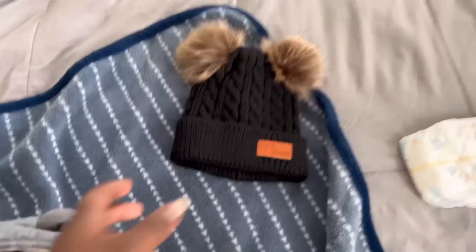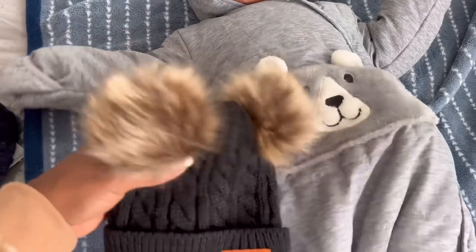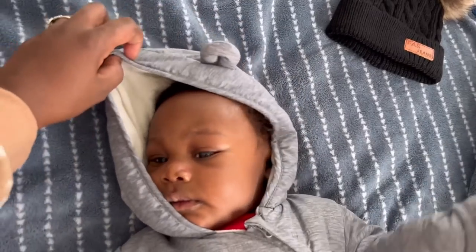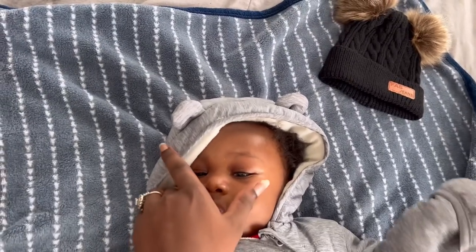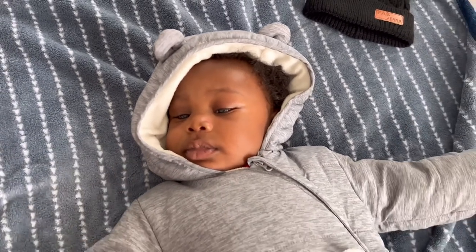I got this little hat too, but I guess he doesn't have to wear it today. He can wear it probably tomorrow, maybe. But this already comes with a hat. I wanted to make sure his ears are covered when we're putting him in the car. We're on the way to get mommy-in-law. Gonna go get grandma.